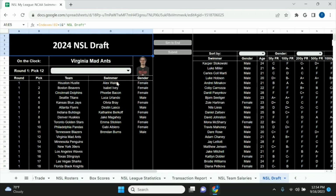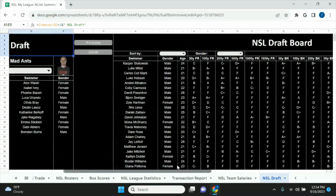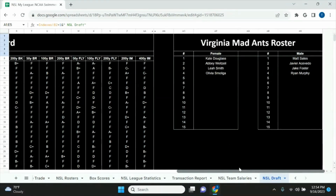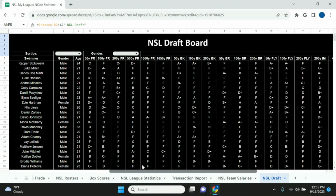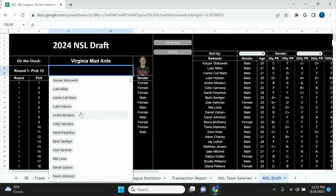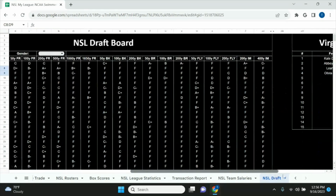We have Alex Walsh going number 1, Izzy Ivy number 2, Phoebe Bacon, Orlando, Deskin Lasco, and Brandon Burns, who was just picked before us, so let's see what we need. We could try to take Luke Hobson, who's probably the most intriguing pick here. Stakowski, but we do have Acevedo and Murphy on our team, so I don't know if that's the best fit there. Luke Miller might not be the best pick. You could try to take Andrei Minakov, who's a really good butterflyer and freestyle sprinter, so I think I'm actually going to take Minakov.